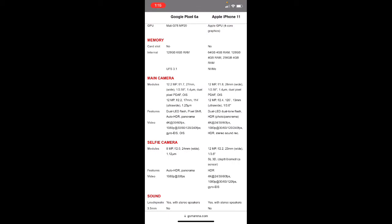Whereas with the Pixel, you can only shoot 4K 60 with the rear, and you're capped out at 1080p 30 FPS with the front. But, and here's the big but with the Pixel, it's using the older camera sensors from the Pixel 1, Pixel 2, Pixel 3, Pixel 4, Pixel 5. It's using the older sensors, not the newer sensors that debuted on the Pixel 6 and 6 Pro.